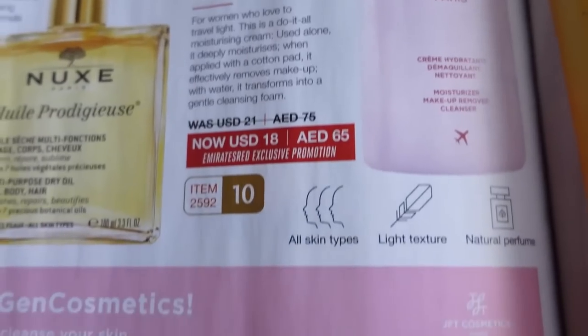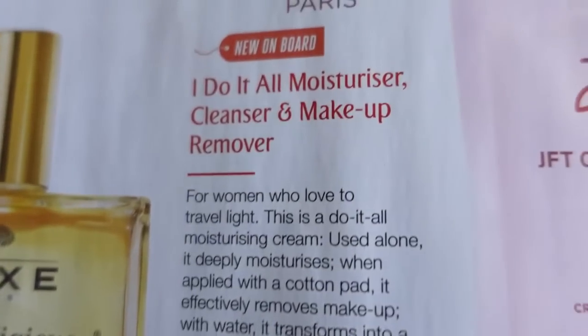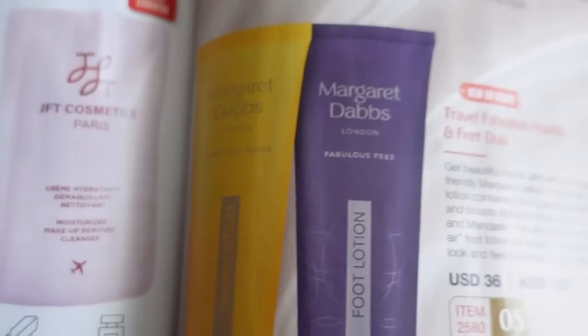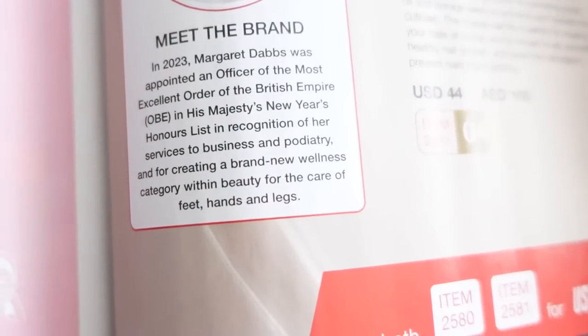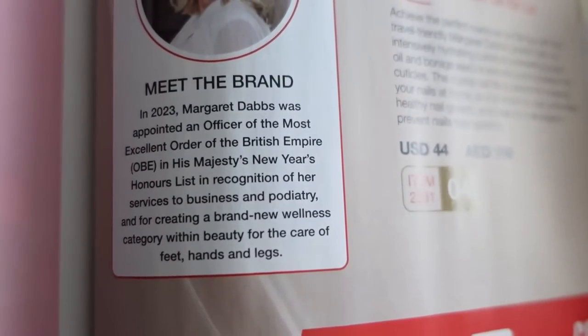And then I don't know this brand, Jet Cosmetics. JFT. Paris, okay. Looks like a K-beauty brand. Don't know this one. Margaret Davos, I guess that's her. Okay. Oh, she's an OBE. Do you guys watch Peaky Blinders? He got an OBE.